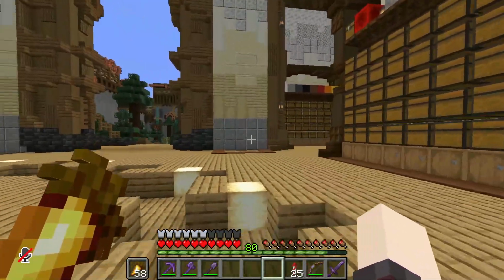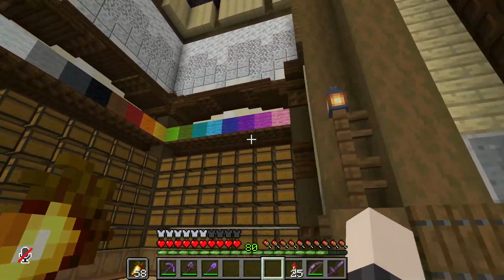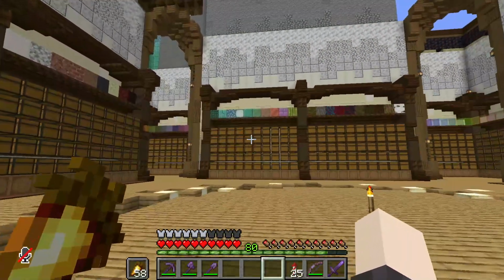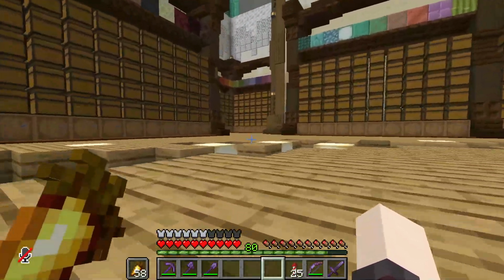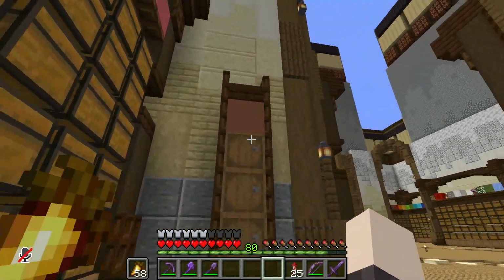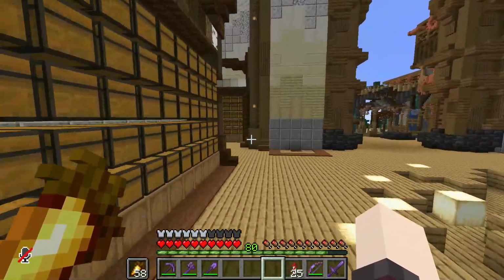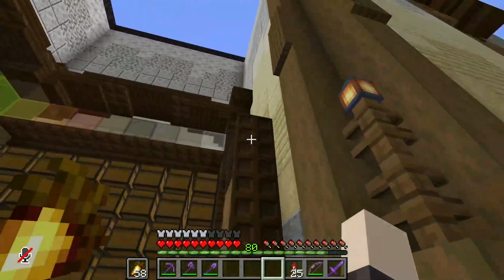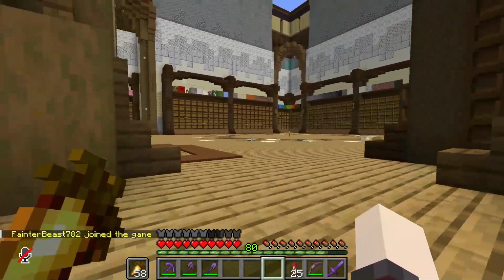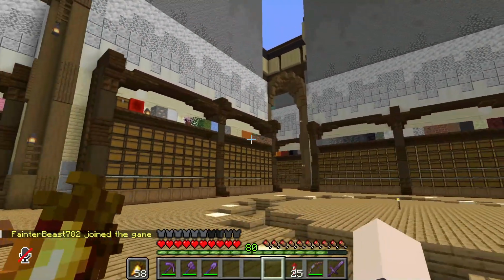So we have these little corners here with color. So obviously we got the wool corner, and then we got concrete over there. And then these two sides are kind of special. So, for example, we got the terracottas, but then we also have plain terracotta on the walls here. And it's sort of the same thing with the glass. So there's all the glass types, and then we have plain glass and the tinted glass. So it's definitely going to be much more functional than my last storage system I've built.